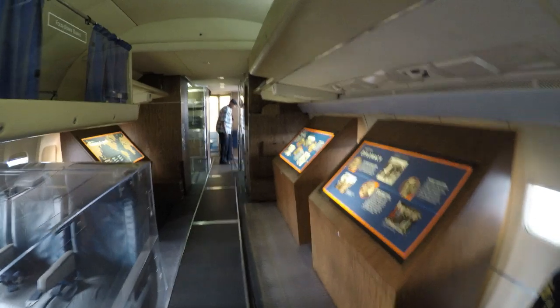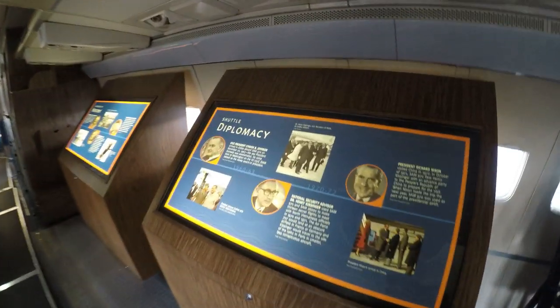Kind of your sit and talk across the table to people area. And then I love this. This is the secretary station where she would sit there and type up the presidential stuff, of course. And then the lowly staff sits back here in the back.